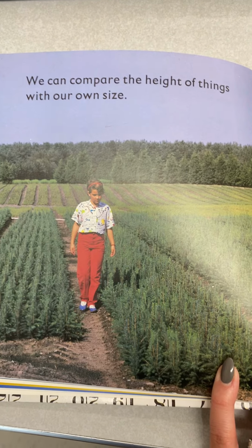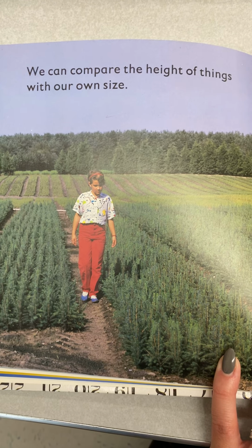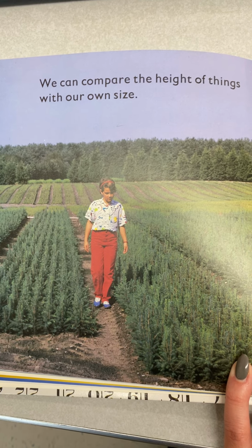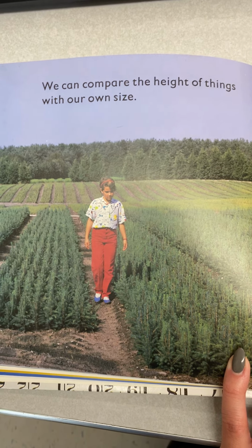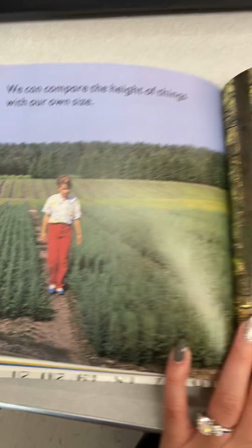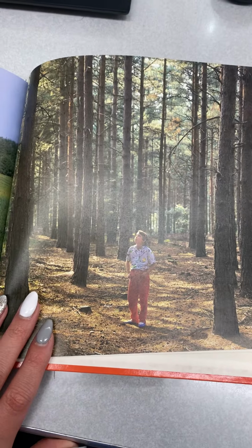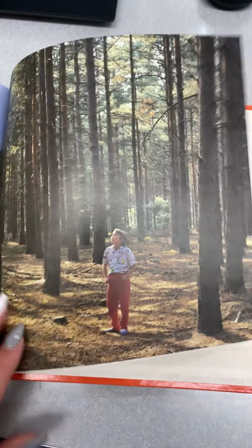We can compare the height of things with our own size. Look at this girl. Is she taller or shorter than the plants around her? She's taller. What about when she's by trees? Is she taller or shorter? She's shorter.